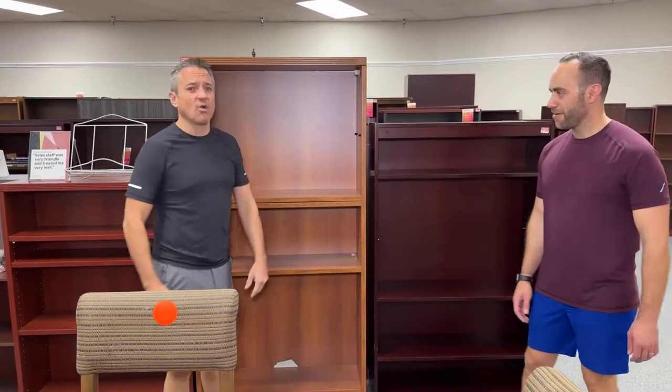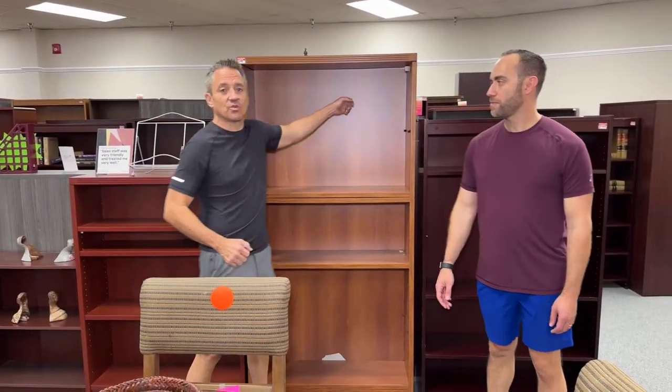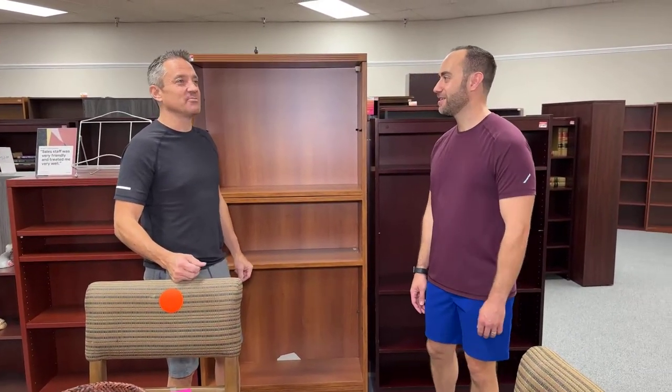Okay? She was looking for a cheap bookcase. When you knock on it and hurt your knuckles, you're like, ow. Now, there's other bookcases that you can knock on the back of them and your fist will go through. That's right. Yeah, they're decorative backs. Those are decorative. Yeah. I could come up with some of those.